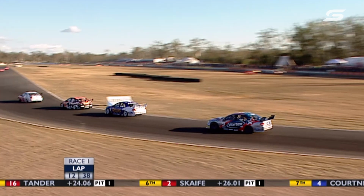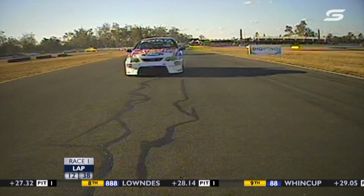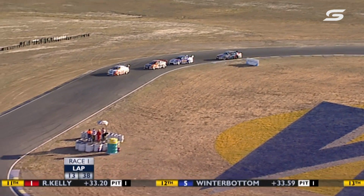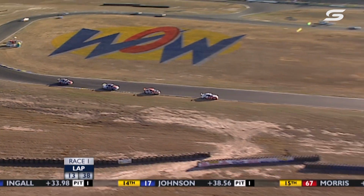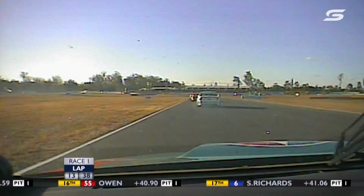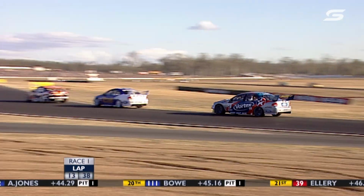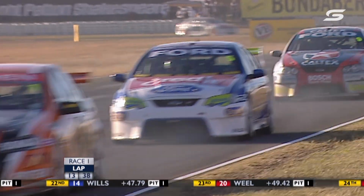Still a bunch of people to take their stops, and they include Todd Kelly, Dean Canto, Jason Bargwanna and Jason Bright, who's had a shocker this weekend. So Russell's really not fared well in all that bump and grind stuff that was going on. But he's in a close pack there. And he's got such an impressive record here. Only once in any qualifying session or race has he finished outside the top 10, in the history of V8 Supercars at Queensland Raceway, go back to 1999. Doubled up on a couple of years with some Enduros.